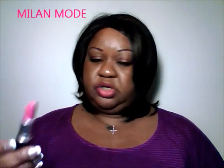Ladybug. This is probably the first red lipstick I purchased. Then we have Secret Lover. This was my first nude. I don't know why I bought that. That makes my lips look ashy. Minimov. And we have Viva Glam Gaga. This is the first one. That bubblegum pink one. And last but not least, Milan Mode. That is so pretty. Beautiful pink with glitter.